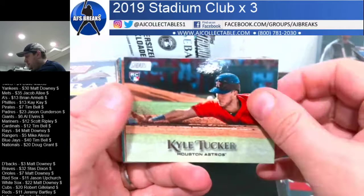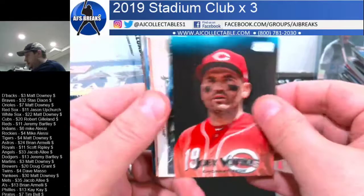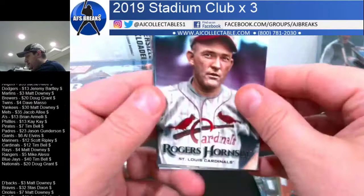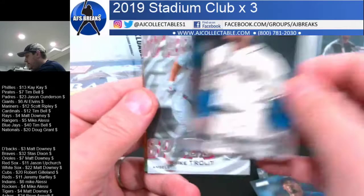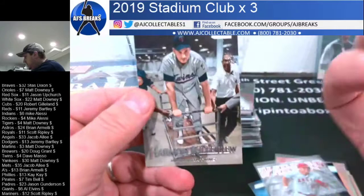Crawford. Kyle Tucker, rookie for the Astros. Paul Goldschmidt, red base. Joey Votto. Moncada. Jose Ramirez. Alex Gordon. Rogers Hornsby. Edwin Diaz. Felix Hernandez. Any Mike Trout warp speed. Sir. Mariano Rivera and Harmon Killebrew.